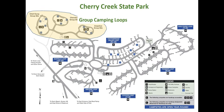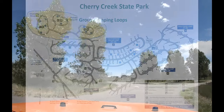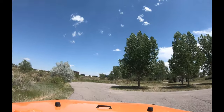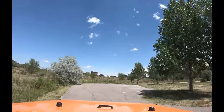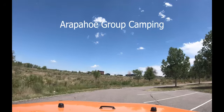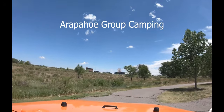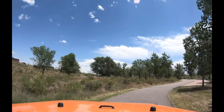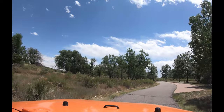The group camping area has three loops named Chief Ouray, Cherokee, and Arapaho. While I was there, the Cherokee group camping area was closed, so I can only show you Arapaho and the Chief Ouray. This is the Arapaho group site. It has three campsites on one side of the loop and three campsites on the other side of the loop and a small pavilion.